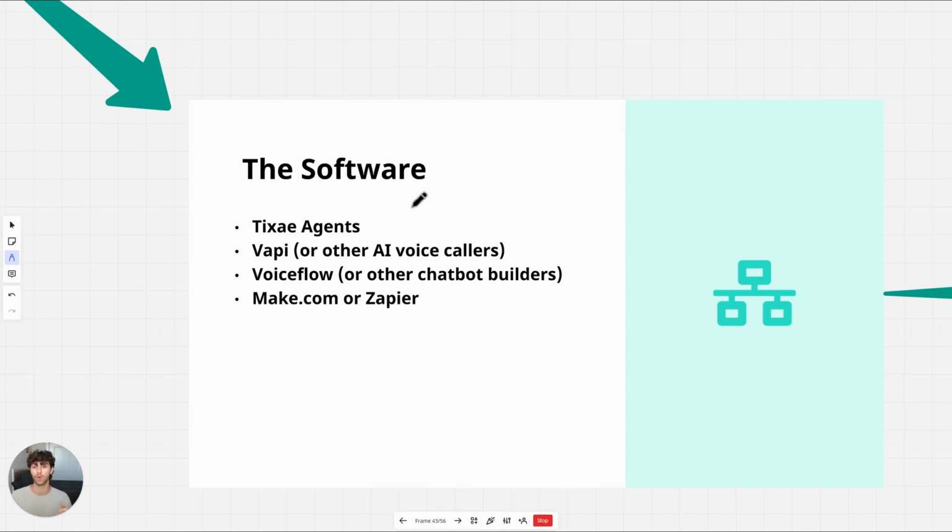And then Vapi or other AI voice callers for creating voice agents, and then Voiceflow or other chatbot builders for creating text-based agents. I just said Vapi and Voiceflow specifically because they integrate really well with Tixae Agents. However, if you want to stray away from those or maybe prefer another platform, you can choose those, and I will be making tutorials on other platforms in the future, so make sure to stay tuned.